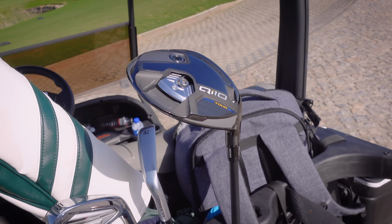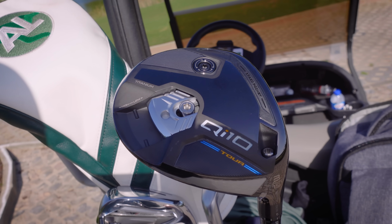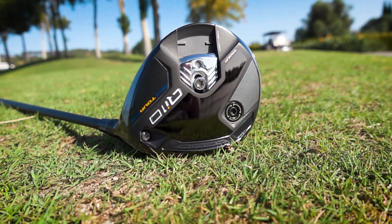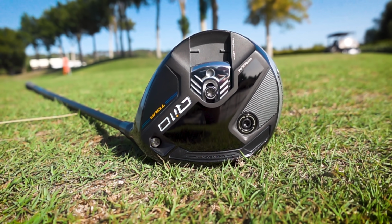So 3 wood, I've got this in the bag just for testing really, but this is a QI10 Tour. Absolute bloody rocket ship. To a point where it's nearly useless in my bag. I don't need that gap filling, but it needs to be tested because it's outstanding. We do have a huge sole plate at the back of this fairway, like many TaylorMade woods that can obviously change the trajectory, but for now I don't think that's it. I think more, probably like a 5 wood could be an option, but it's a cracking club.